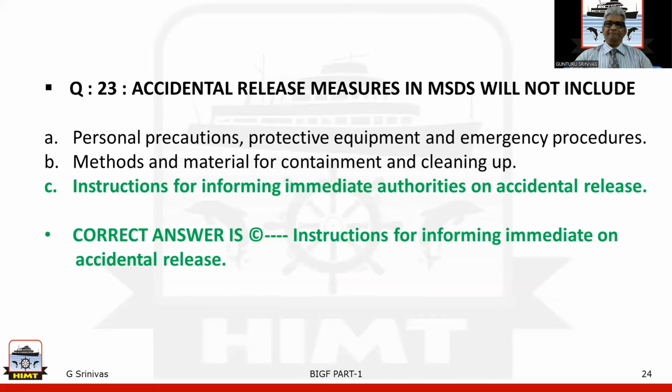Question number 23. Accidental release measures in MSDS will not include option A, personal precautions, protective equipment, and emergency procedures. So these are there in the MSDS sheet. And option B, methods and material for containment and cleaning up. This is also included in the MSDS sheet. And the option C is instructions for informing immediate authorities on accidental release. So this is not included in the MSDS sheet. So correct answer is C.